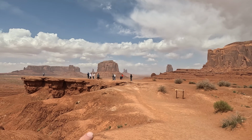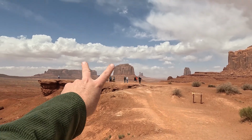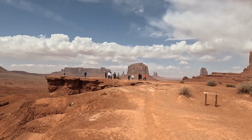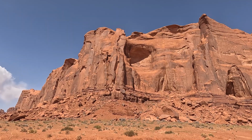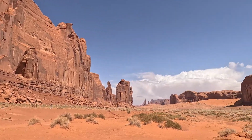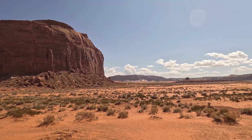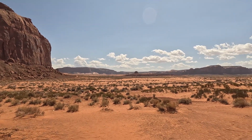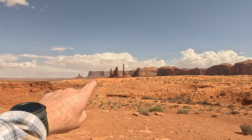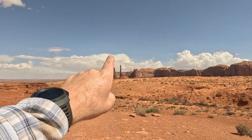And then here's like a famous point where the horses are. And then there's the Mittens over there, the left and the right Mittens. That right there would be Rain God Mesa. And then coming over this way, that little butte out in the middle would be Wagon Wheel Butte. The next stop out here in Monument Valley is the totem pole, which is right there.